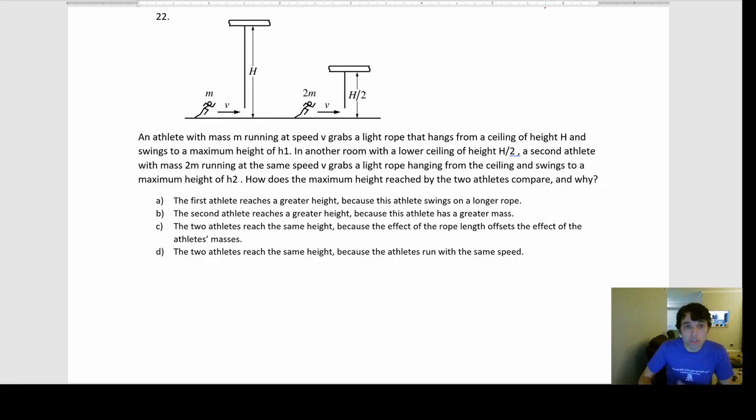Well, as we just saw from before, it's the same height. It doesn't make any difference what their masses are. What matters is how fast they're running. The answer is D, the two athletes reach the same height because the athletes run with the same speed. All right, that's all that matters. Okay, going to 23 now.